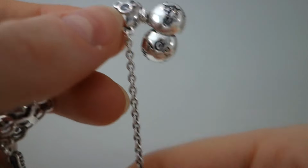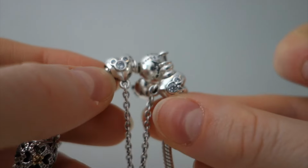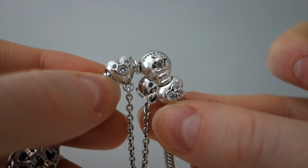And therefore I bought the safety chain to stop any of them falling off, because that one did used to hang on the end of my bracelet and I was always afraid that it was going to fall off. So in the end I swapped it and put it on the end, but I do have the safety chain to stop any other ones falling off. So that was my bracelet.